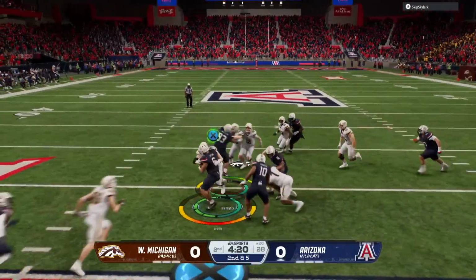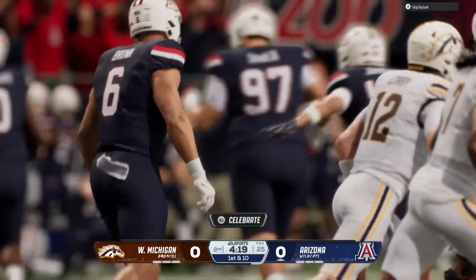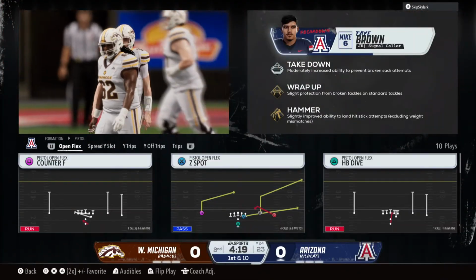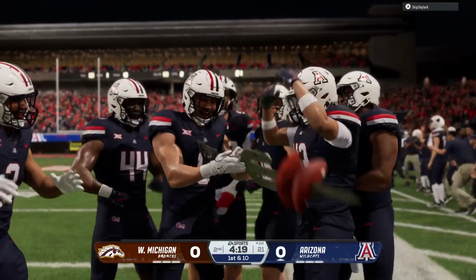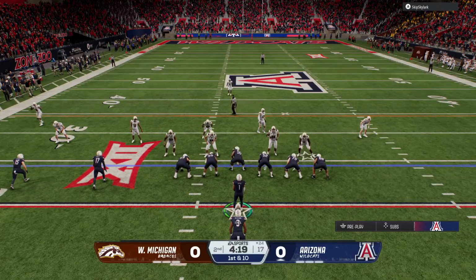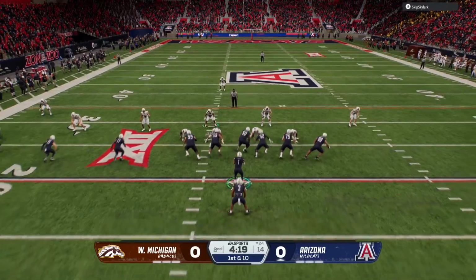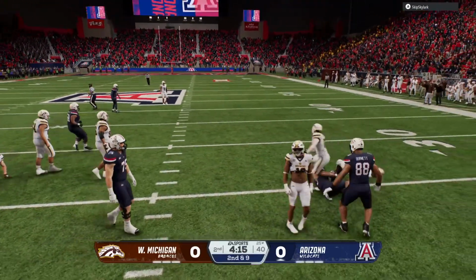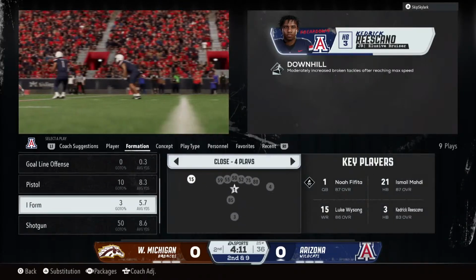Intercepted. A first half turnover can swing momentum. Was looking for a little more daylight for a big return, but he'll settle for the pick and setting his offense up at the 24. They'll snap the ball. First play of the drive coming from their own 24. Power football with the run. Gets the nose of the ball to the 25, give him 1. And sticking to the run.